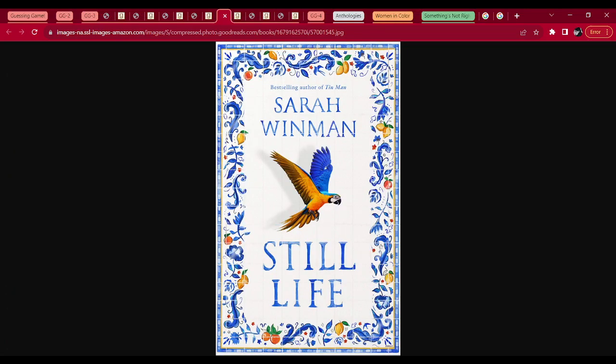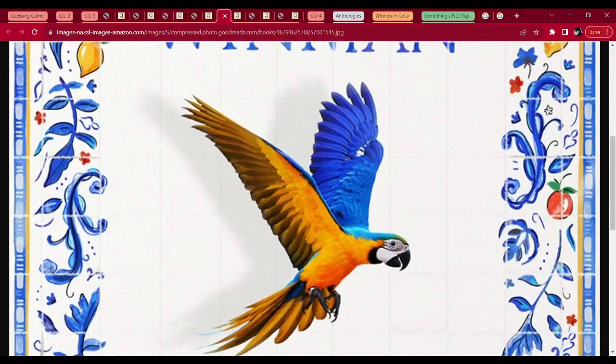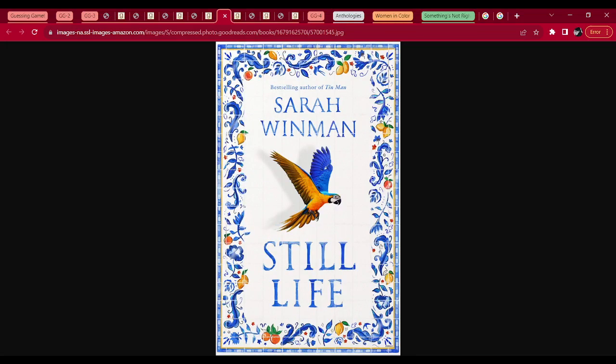And I like the contrast of still life and this very still, very static tile, right? It's literally stuck down, it's not going anywhere. It feels like a very flat image, but then you contrast it with this parrot that's flying above the image. You can see with that shadow that it's not trapped in the borders, it's leaving. Which is kind of selling me this idea: how do I get out of the monotony? How do I get out of what I have always been? It feels very contemporary fiction.